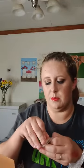Pressed powder shadow. It's like a single. That's cool. I don't have many. I'll have to get some Z palettes. This is a very neutral shade. Very nice. It's a nice shadow.